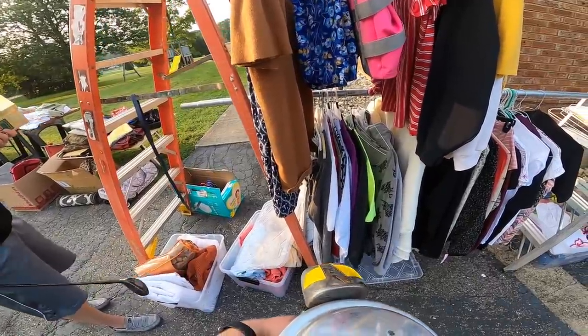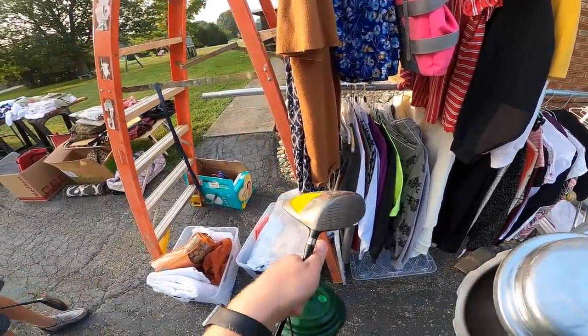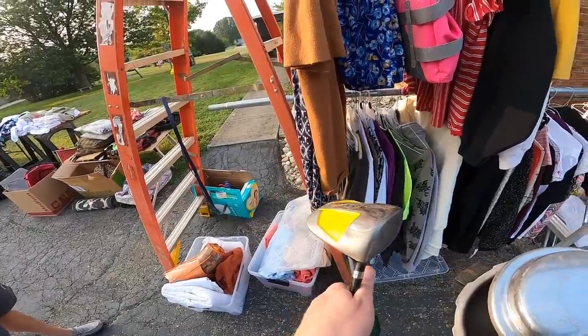Oh, good eye. I missed it. I was about to grab it. And that's a really good eye. Yeah, I think I'll put it back. Thanks.